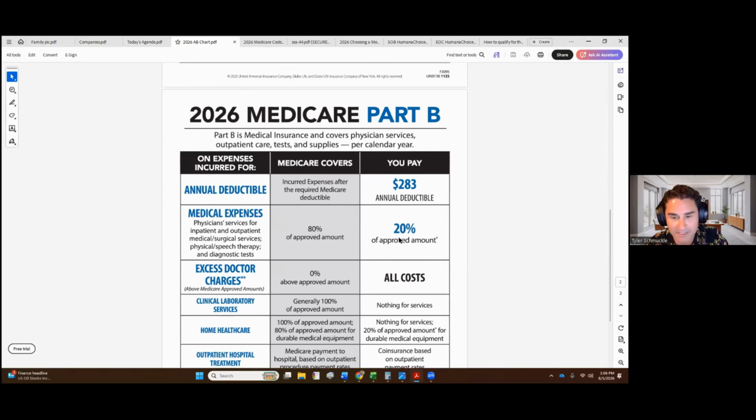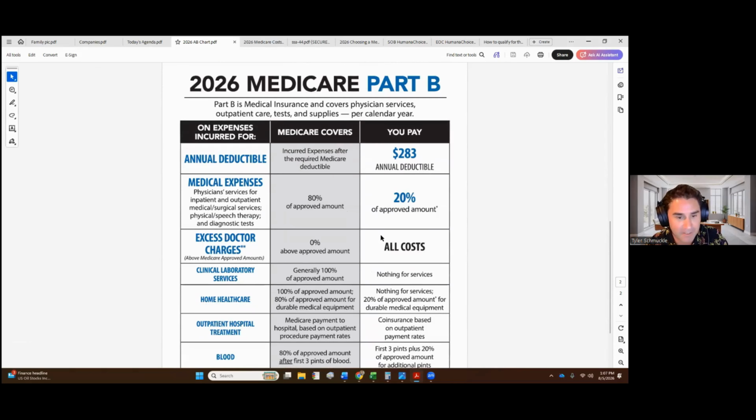The problem with this 20% is there's no limit to how much you can be charged. So if you go in there for a ton of services, the bills just keep going on forever. So that's one of the big gaps there. They also have these excess charges. You see some of the anesthesiologists will charge 15% more than what Medicare allows. That's called a Part B excess charge. It's less than 1% of doctors nationally that charge an excess charge. So not something you come across too often, but some of the Medigap plans cover that and some do not.